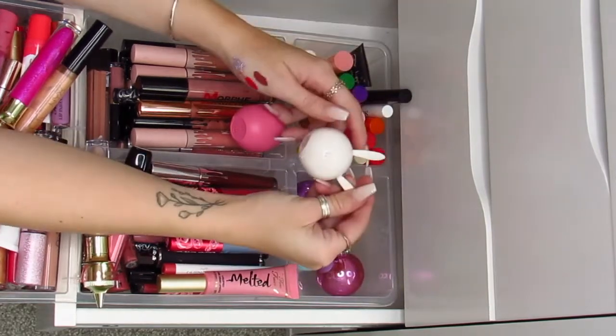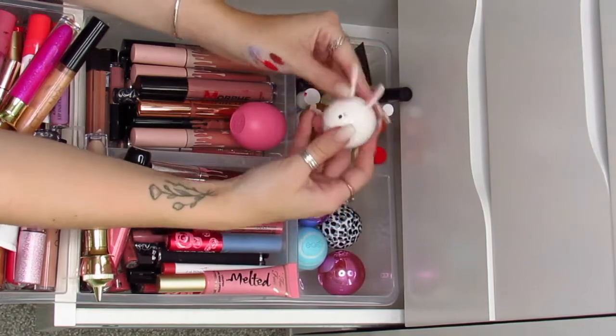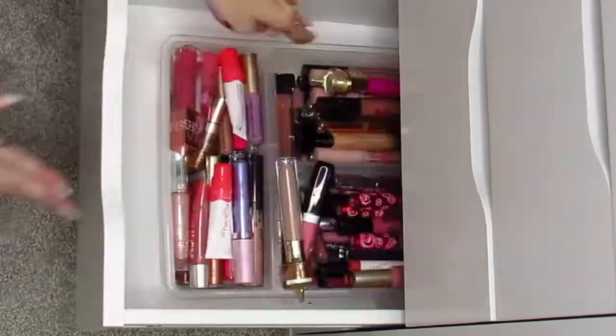And then I don't know what brand this is or where I got this. I think someone might have got it for me for Easter, but yeah, I don't know. I think it's kind of cute, so I just throw it in there.